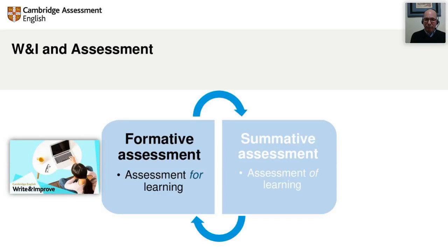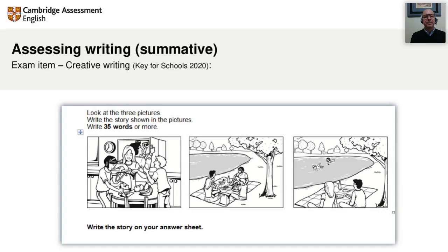And this formative assessment is the area where we position the Write and Improve platform. It's a very, very useful tool. It's actually one of my favorite tools to help learners develop English, to help learners develop their writing skills. And because it has a formative purpose, it allows students to submit a draft and then get the feedback from the platform and then redraft and then submit another version and improve their writing at different levels.